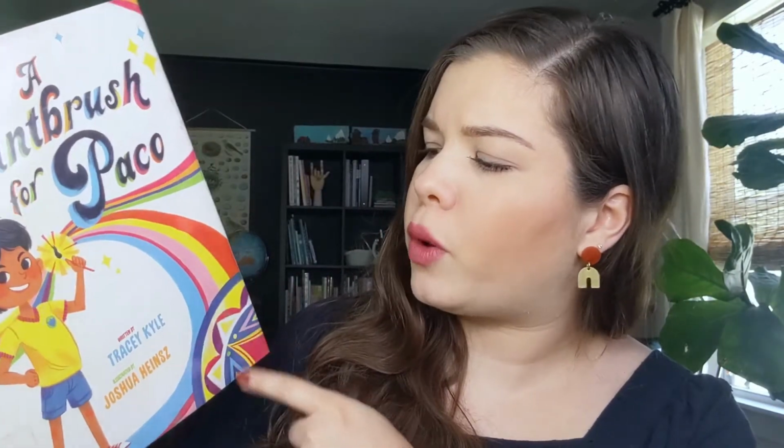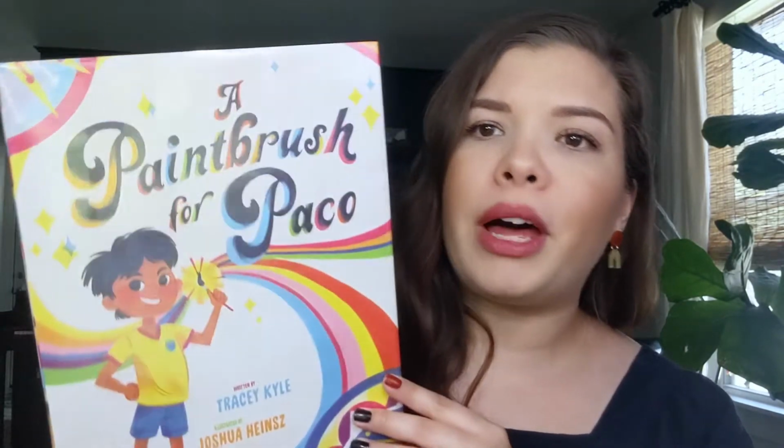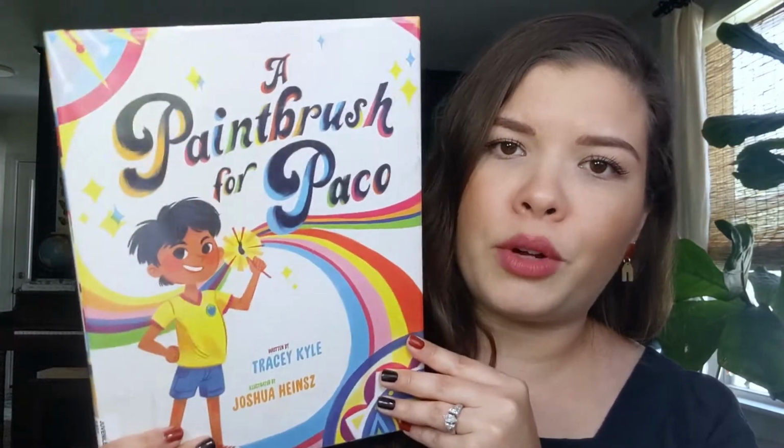This book is also not an Own Voices book. It's called A Paintbrush for Paco, and it is written by an 8th grade Spanish teacher who again has invested in spending time in the culture, spending time with the language. But this is a beautiful book. The illustrations are so colorful and gorgeous.